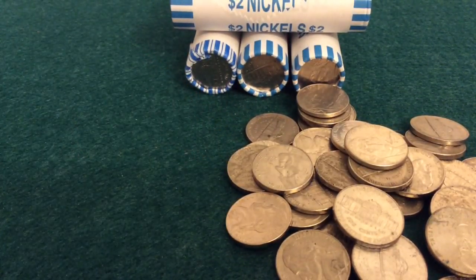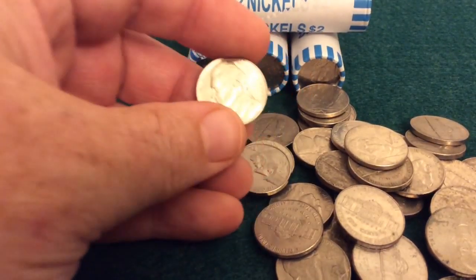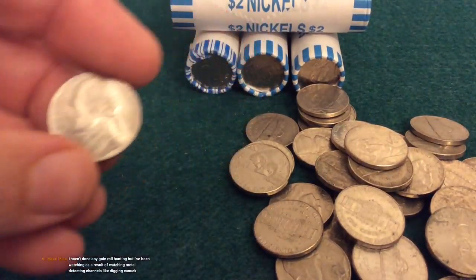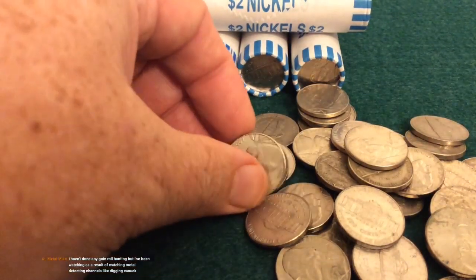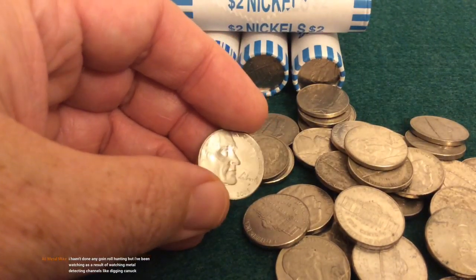So basically what we're looking for are older nickels, like from World War II, war nickels that had silver content because of the scarcity of nickel. It's my understanding the armed forces were keeping nickel in reserve for different military supplies or equipment. And so we're looking for those, like 42 through 45.